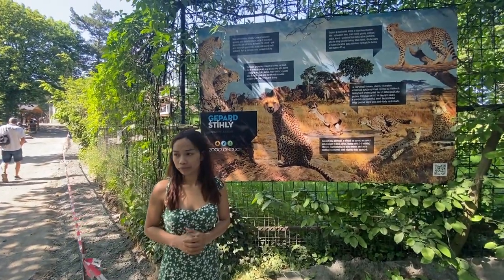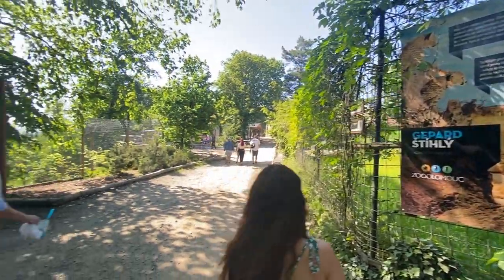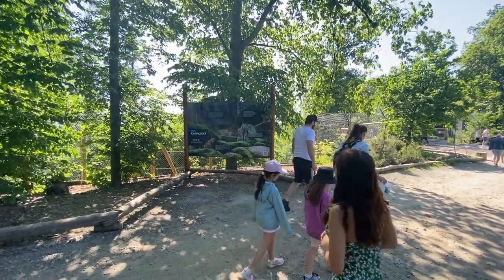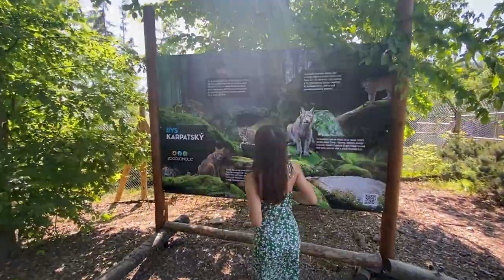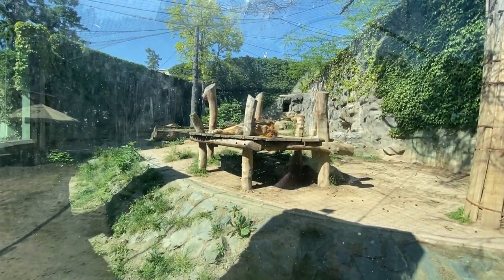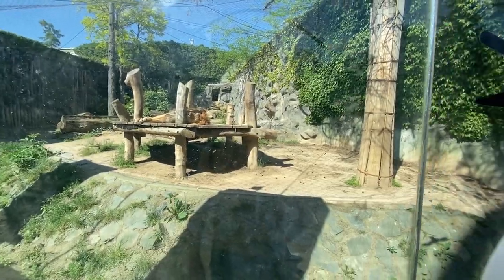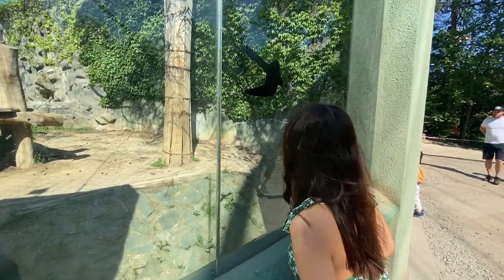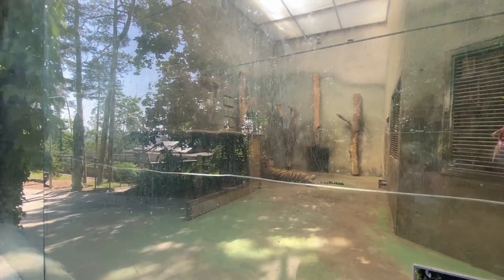Like right now, we guess we hit the cheetah and tiger and lion section. Gwen is curious. Bobcats. So Gwen can finally see her lion. Oh my gosh. He's sleeping. Amazing. They have very small space to play in. And here, guys, is the tiger. Tiger! Tiger! He doesn't care about us.